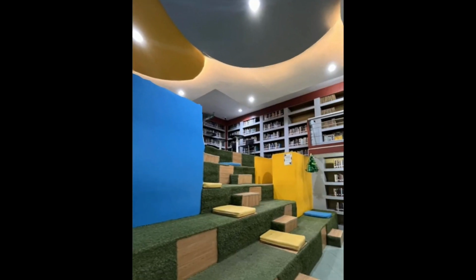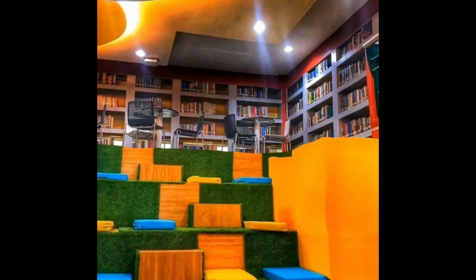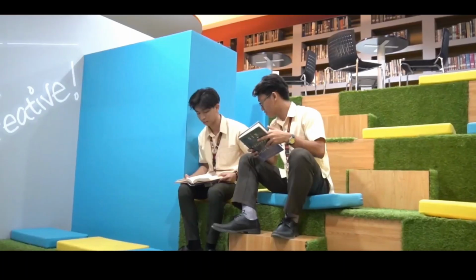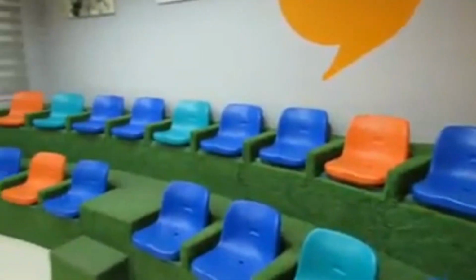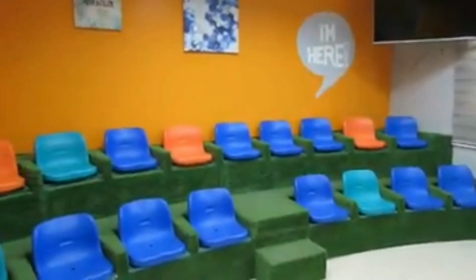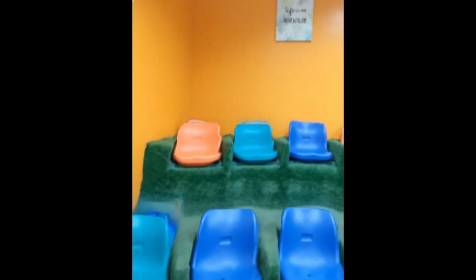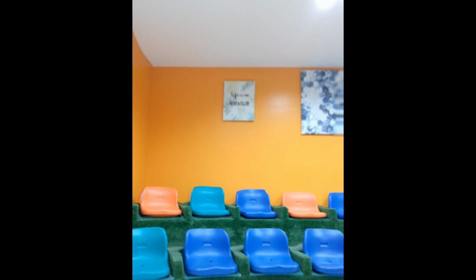Activity loft area. The mini theater designed loft is covered with a grass-like carpet. Soft cover cushions are provided for the library patrons to sit comfortably on the staircase. Pitch room area. Used to discuss as a group and pitch out presentations. This type of discussion room is equipped with technology to bring out the thoughts and ideas of the group and the speaker or the facilitator of the discussion.